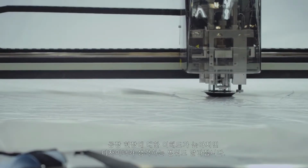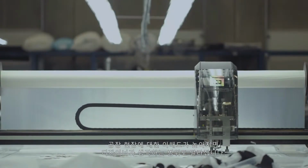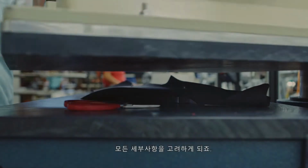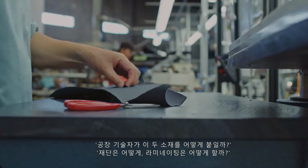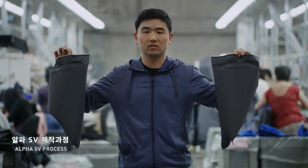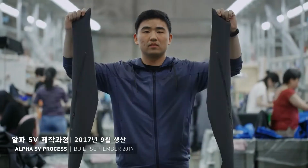When you understand manufacturability, you're able to design it in a way where you're always thinking about what's it like for the operator to put these two things together. What's it like to cut? What's it like to laminate this?